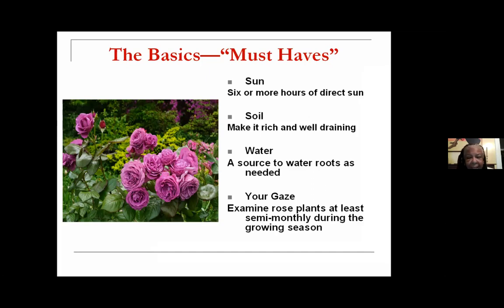And finally, I say your gaze. So just like you go into and look at the plants in the rest of your garden, you need to do that for roses. And one nice thing about roses is that you can cut some of them and bring them into your home to have as cut flowers, good fragrant cut flowers that are beautiful for days on end.